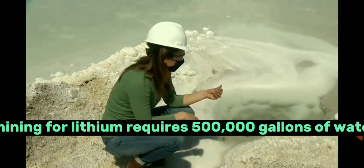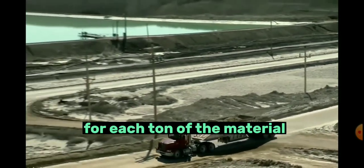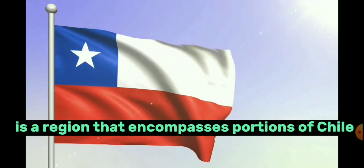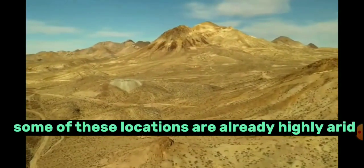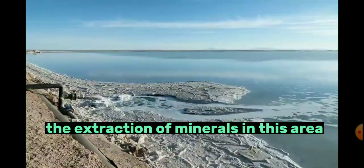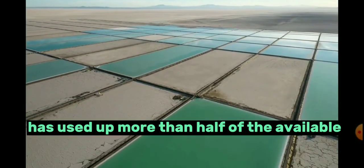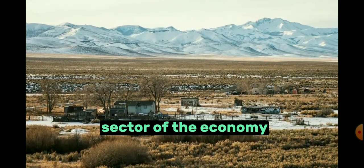Mining for lithium requires 500,000 gallons of water for each ton of the material, and the Lithium Triangle is a region that encompasses portions of Chile, Argentina, and Bolivia. Some of these locations are already highly arid and comprise deserts, making this a significant problem. The extraction of minerals in this area has used up more than half of the available water supply, devastatingly affecting the agricultural sector of the economy.